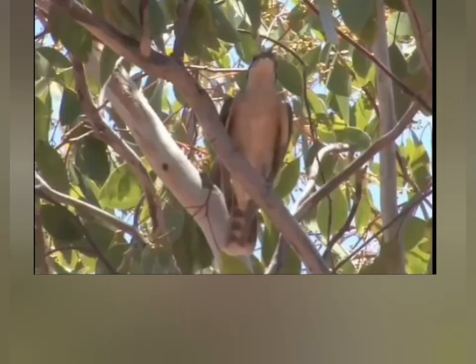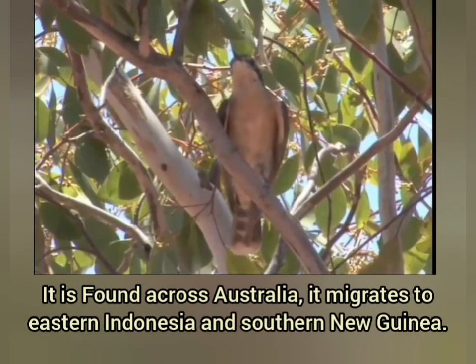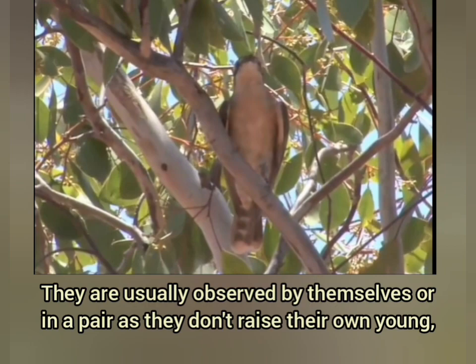The black-eared cuckoo is a species of cuckoo in the family Cuculidae. It is found across Australia. It migrates to eastern Indonesia and southern New Guinea. They are usually observed by themselves or in a pair, as they don't raise their own young. Rather, they leave eggs in another species' nest to be raised by the host.